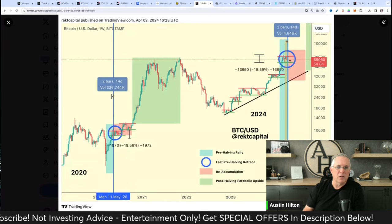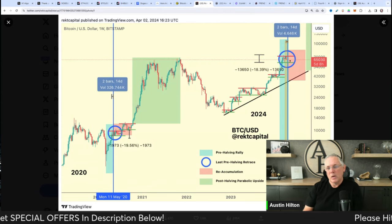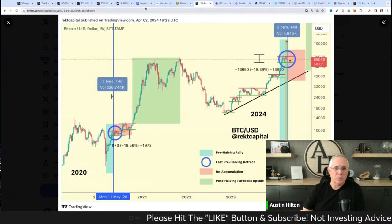The tan box is the volatility period, the period of a lot of choppy waters. Wrecked Capital calls it the danger zone. It's the volatility period leading into the Bitcoin halving. And we're seeing it play out time and time and time again. And I've talked about this in previous videos.